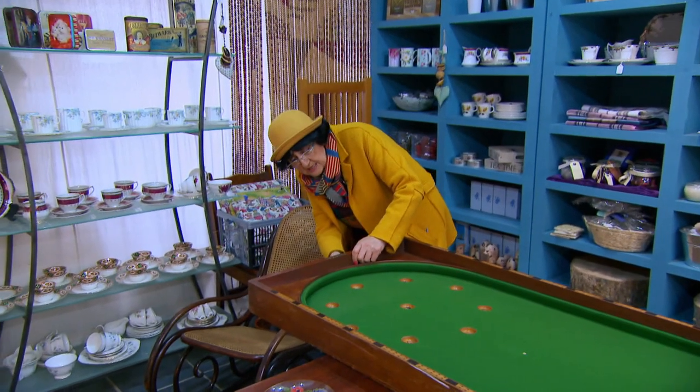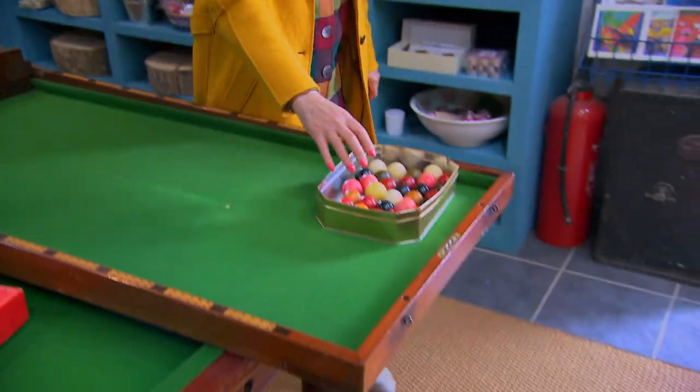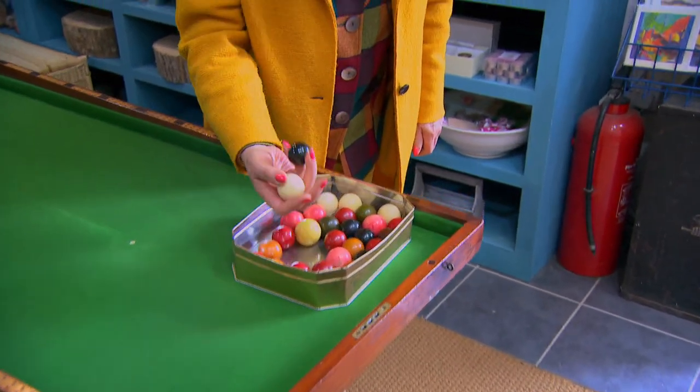And there is one here, Piggott Brothers, Bishop's Gate in London. I don't know how to play billiards or snooker, but it looks like great fun. Cue purchase? Perhaps.